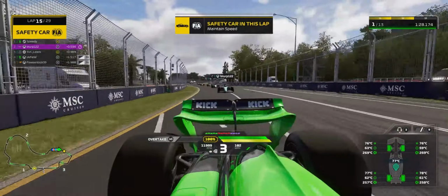When are we going to go? We go now. We've unfortunately kind of hurt Blurp's restart there, which is going to allow Lewis an opportunity to go back through into P2 through turn 1 and 2. Lewis goes back ahead, and there is nothing Blurp can do about that, but our teammate is up into P4, which is great for Sauber.